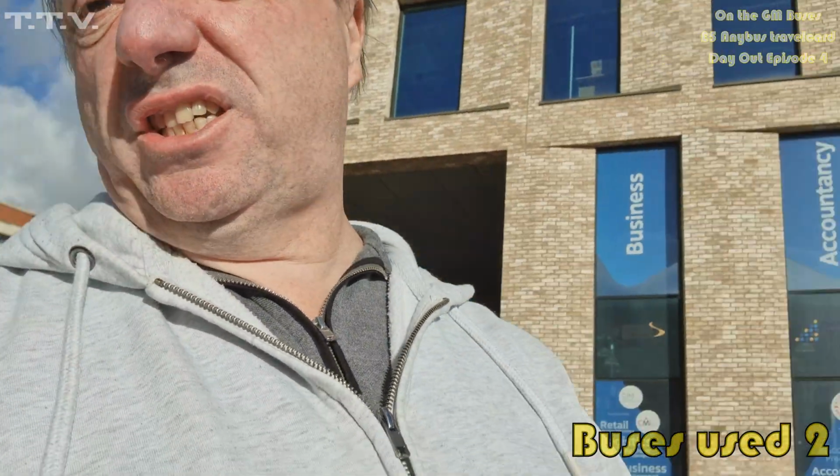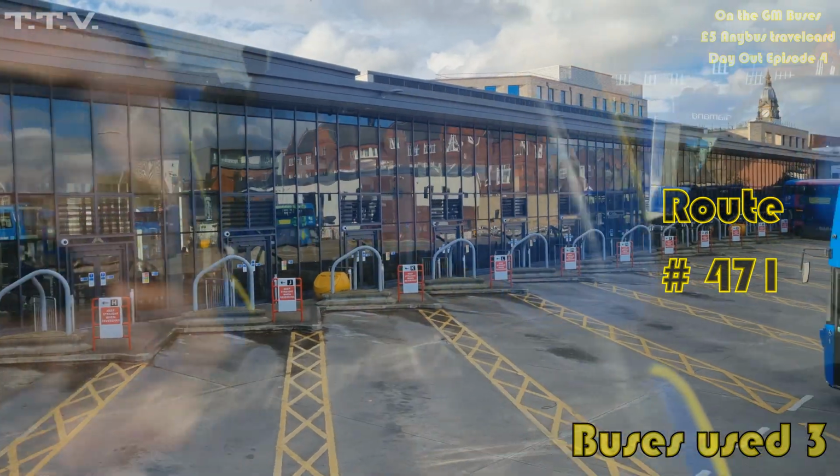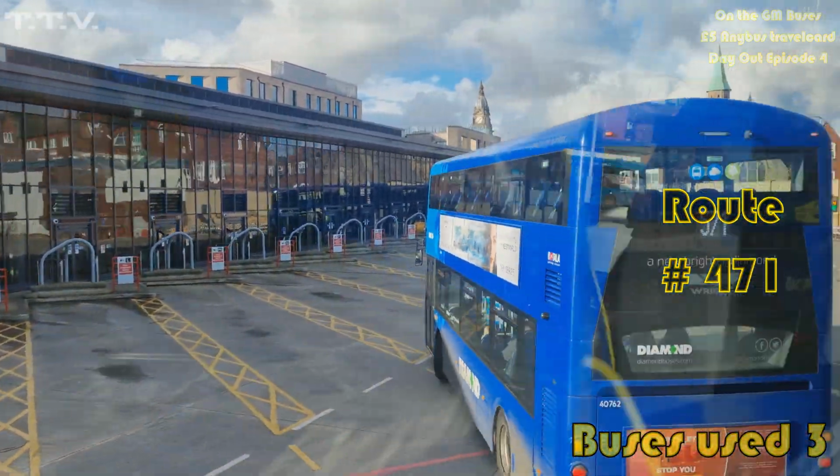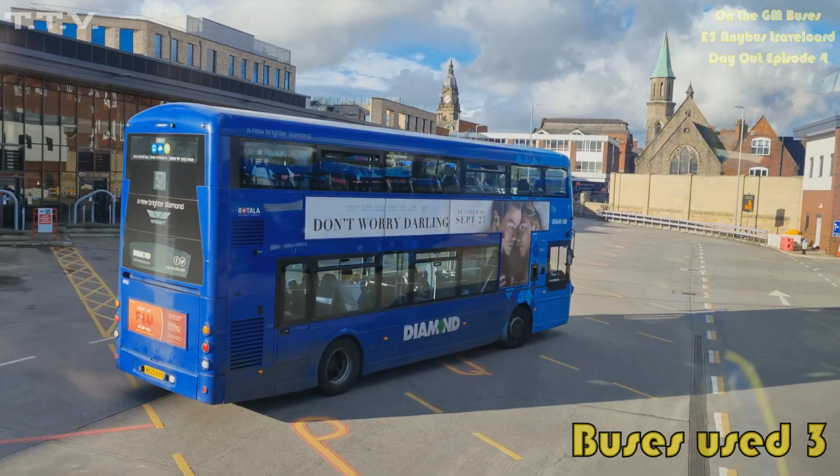So I'm still on the site, and as you can see now, it's where the interchange is. So we're now going to get a bus to somewhere else. So we're now off to Rochdale.